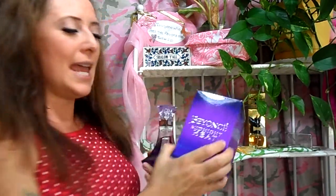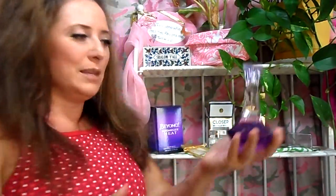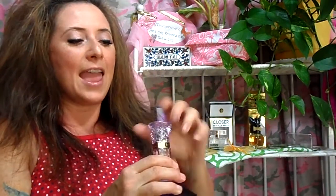This is Beyonce Midnight Heat. Can you see that right there? And this is the bottle. What I love about her line is they keep it very simple. They keep that same scheme, like a really bold colored box, hence the bright orange, the bright silver, the bright purple, and then they do the same with the bottle in the Heat line. And this fragrance, you got a little B right there for Beyonce. Let me go ahead and give you a test, like smell-o-vision.